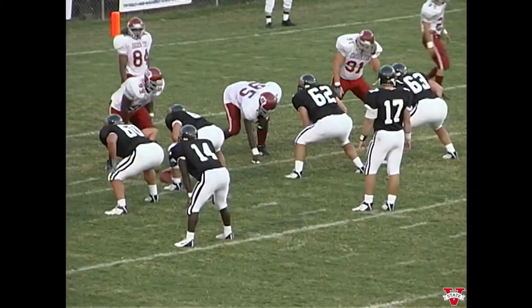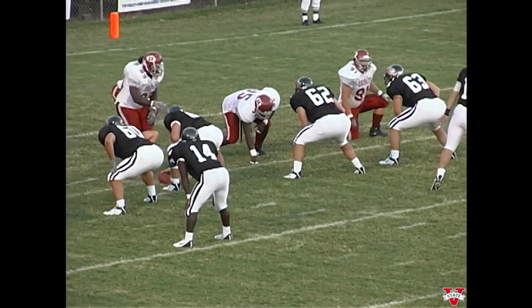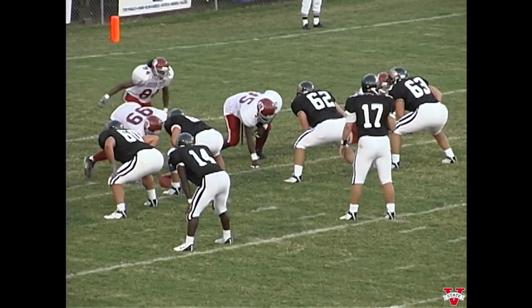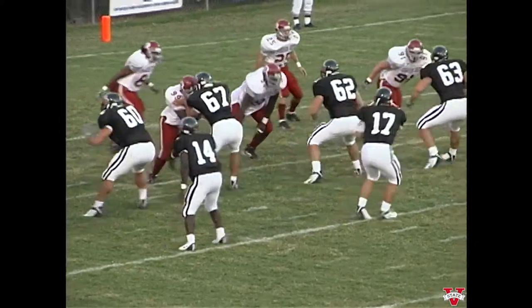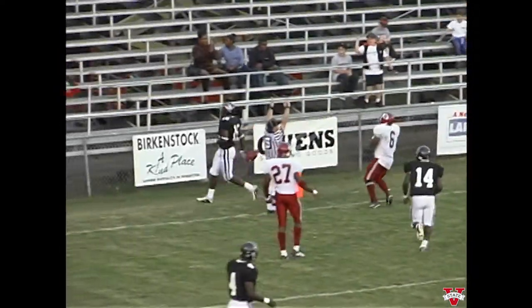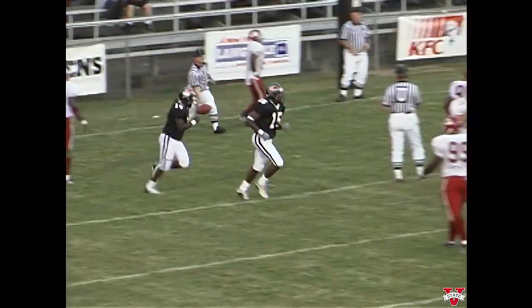Second down, Jenkins is on the left side of Dusty Bonner. They've got 1, 2, 3, 4, now they drop a guy off. They actually have five down linemen. Greer goes in motion towards the far side, stops, comes back. Bonner snaps it, looks to throw, end zone, touchdown, Moss. Touchdown, Moss. Blazers lead 13 to them.